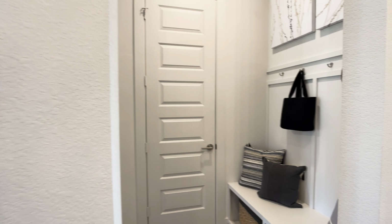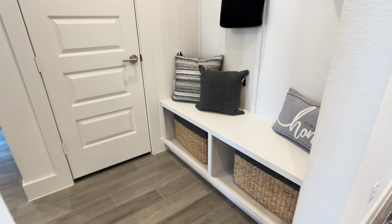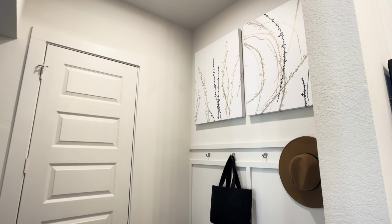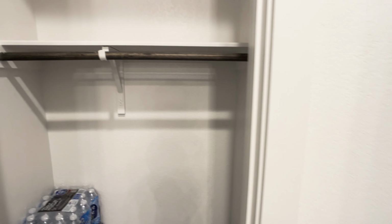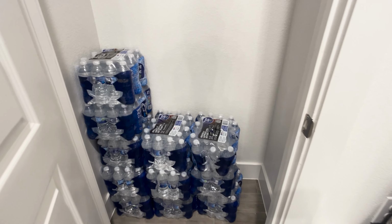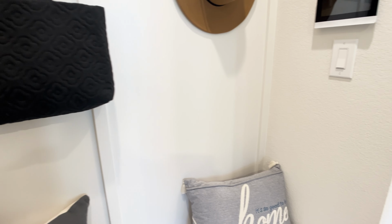Now, getting back into the plan, this is a mud bench, and that's because opposite of this mud bench would be access to your garage. So you'd have a garage entry in there, not in here. That's just going to be a coat closet. But there would be a garage, but this is a model home, so they have that shown as a builder agent's office space. But that would be a 2-car garage opposite of this mud bench.